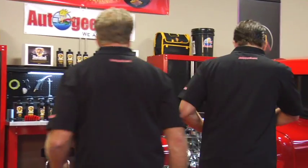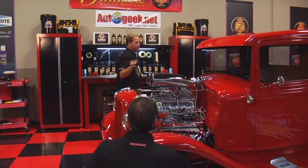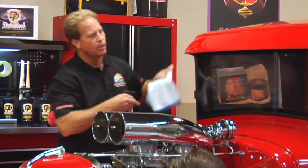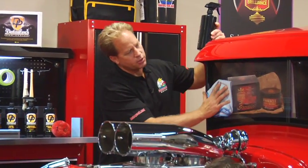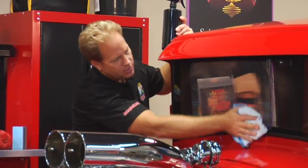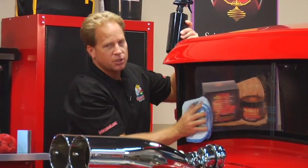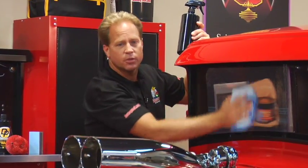All right. And I'm going to take care of the glass. Now for this, I'm going to use the Detailers Pro Series Crystal Vision Glass Cleaner. Now this works flawlessly, but here's a tip. A lot of times you see smears in the glass. Here's a little technique that pro detailers use. Clean the outside first and go in one direction. And then when you move to the inside, change directions. That way you can tell where the smears are at.